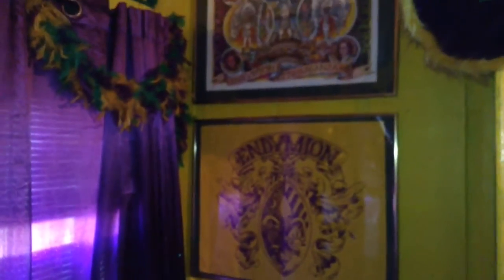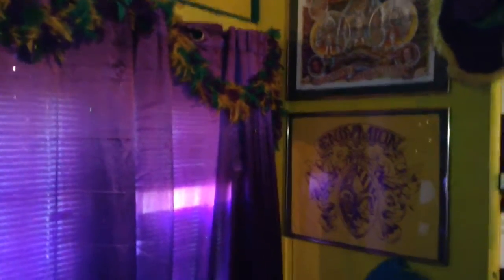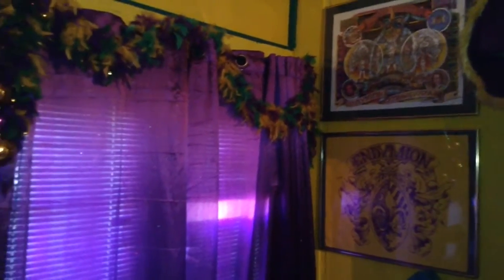And then I did this room in green and gold because if we ever sell this house, Southeastern is a pretty nice-sized college. Their colors are green and gold, so I just did it green and gold. I trimmed everything out in purple. I got this curio cabinet over here.